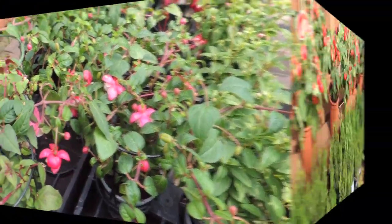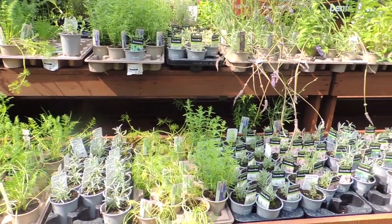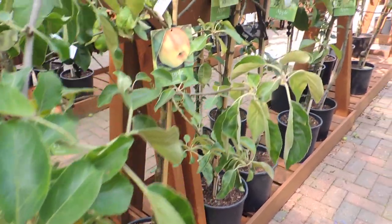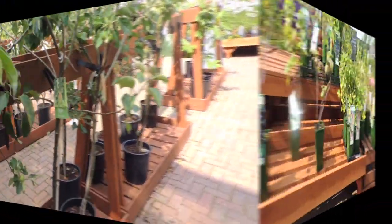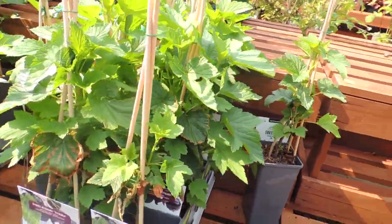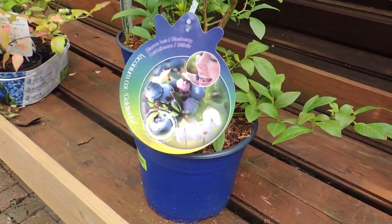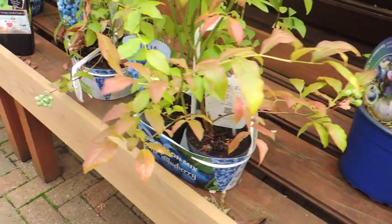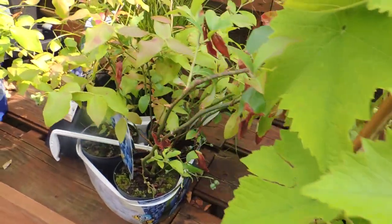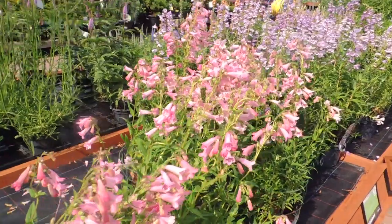Look at that. Here's some tomatoes, some snack tomatoes. They have a herb section. They have some fruit trees. We have our apples. We've got our black currants, some white currants, some more berries. You can have your own blueberries. Got some grapes. I'm telling you, this place is huge.